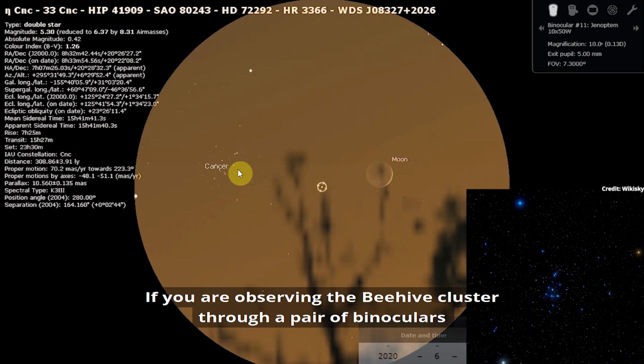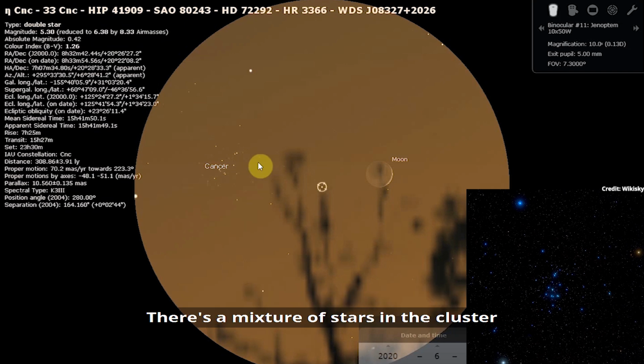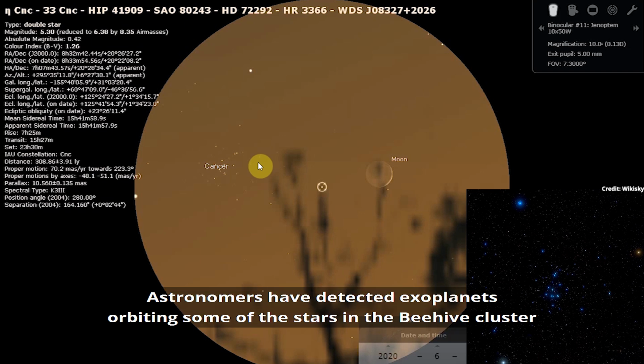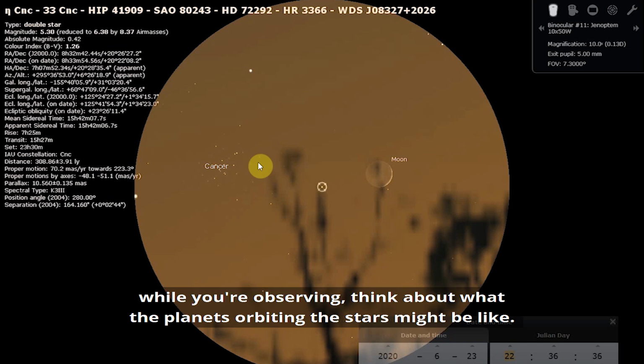If you are observing the Beehive cluster through a pair of binoculars, then you could have a go at seeing if you can spot any colour in any of the stars. There's a mixture of stars in the cluster. There are a few yellowish, cool red giant stars and lots of younger bluey or white coloured stars. Astronomers have detected exoplanets orbiting some of the stars in the Beehive cluster, which is really interesting, and it's nice to think, while you're observing, about what the planets orbiting these stars might be like.